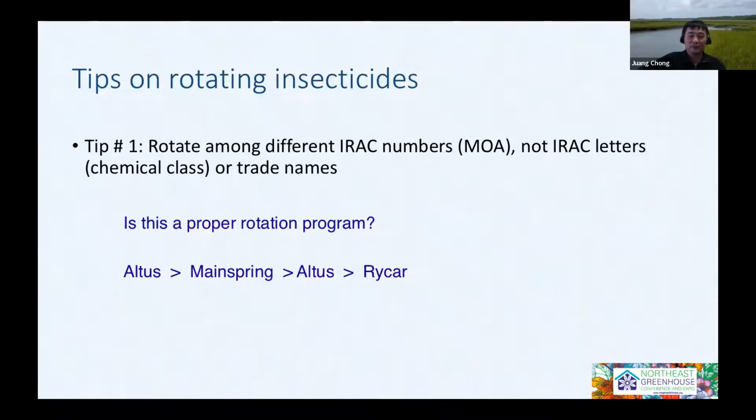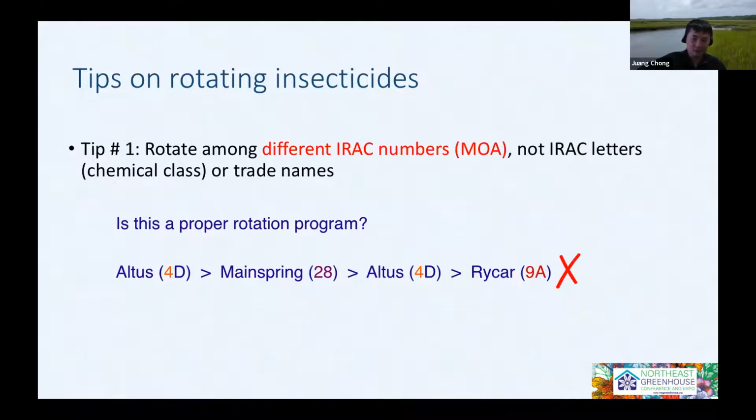All right. The answer is no, it is not a proper rotation program. Why? Because within the rotation, he has Altus showing up twice. Altus is the same product. And remember what I said about rotating? You want to rotate among different IRAC numbers, or modes of action. So within the program, you don't want to have products using the same number. Altus is 4, and the other Altus is also 4. So that's not a proper rotation program.